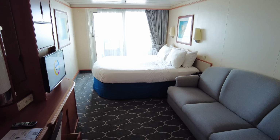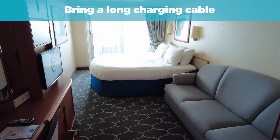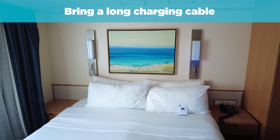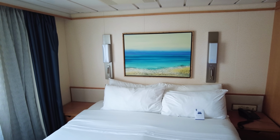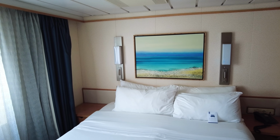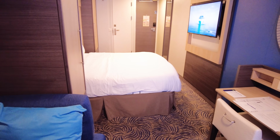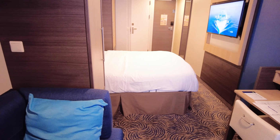Also, number three on our list, and this is kind of related to what we just talked about, bring a long charging cable too, and this is something that I always forget to do. Newer cruise ships are equipped with USB plugs right beside the bed. Older ones, however, may only have the nearest outlet near the vanity area, which means they're not conveniently located if you want to use your phone in bed while it's charging.